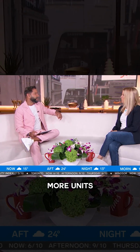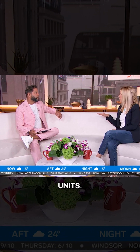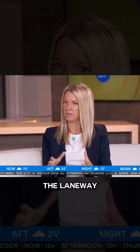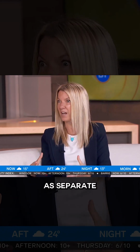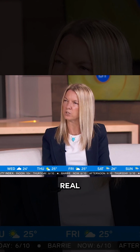Well, I think it's going to bring more units to the city, which we are in desperate need of, for sure. Definitely rental units. If I was going to crystal ball it, I think there will be a time when these pieces, the Laneway Suites, will actually be sold off as separate entities. But most importantly, from a density perspective, I think we're going to see a real change in the landscape.